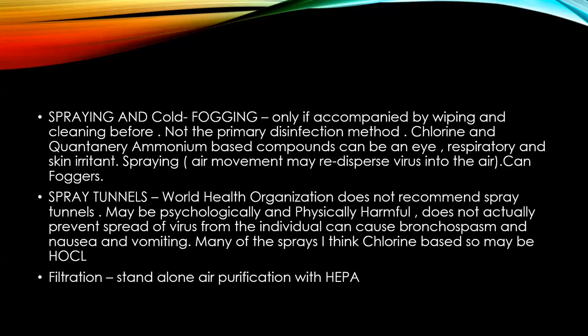Spraying and cold fogging. This is from the WHO document. It's not like you shouldn't do it, but it's only if it's accompanied by wiping and cleaning before. Because if your surface is dirty, has dirt on it, or hasn't been properly disinfected, all that stuff you're spraying will be completely ineffective. And it's not supposed to be a primary disinfection method. Also, chlorine and these ammonium-based compounds can be really irritating to your eyes, your respiratory system, which you really don't want, and your skin.